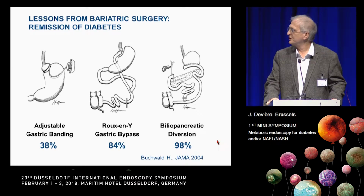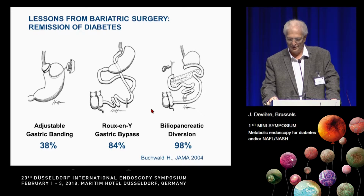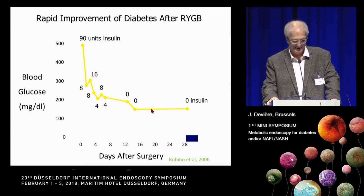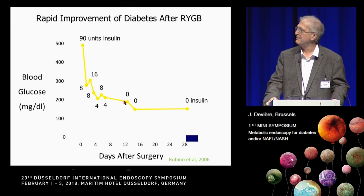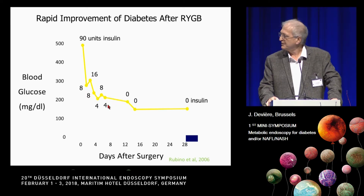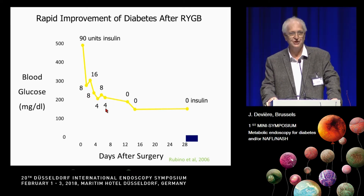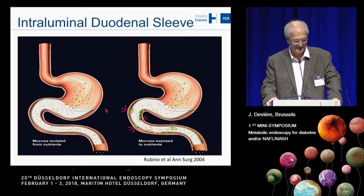As you also learned, we learn from our surgeon friends that when we divert the proximal jejunum, we can improve the diabetes. This comes from the pioneering work of Rubinho, especially after Roux-en-Y gastric bypass, which has shown that, for example, in this patient who was diabetic, the insulin therapy requirement decreased very shortly after the surgery, without any relationship with the weight loss itself, proving that there is probably another mechanism of insulin sensitization.